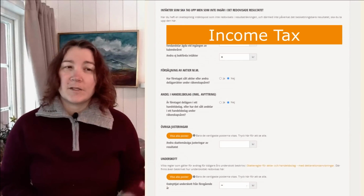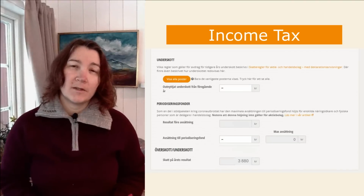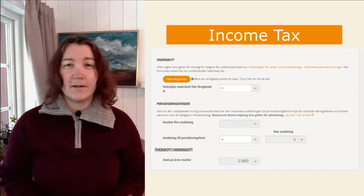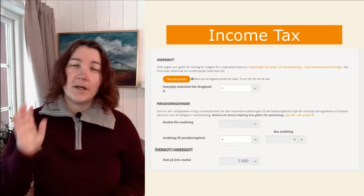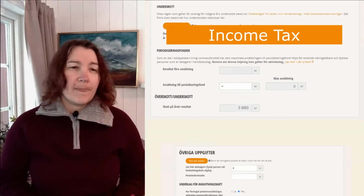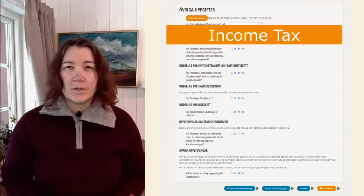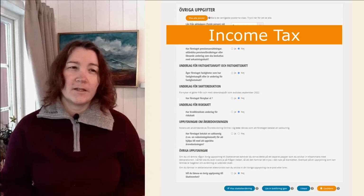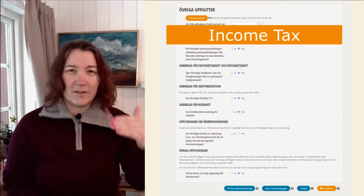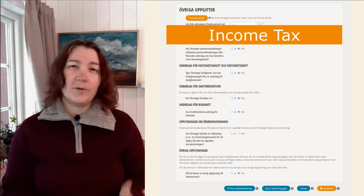And then we scroll down and look if there is something that we need to add information about. And we can see also here we have calculated the tax on the profit that we had here in this example company. So the e-service will do that for you. And then we come to other information that the tax agency wants to know about your company. And here the e-service will see what in your bookkeeping, is there anything that you need to add as well. So it will help you.